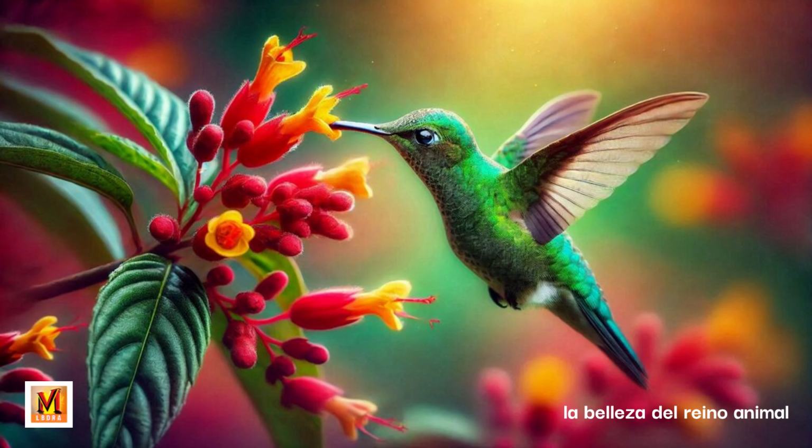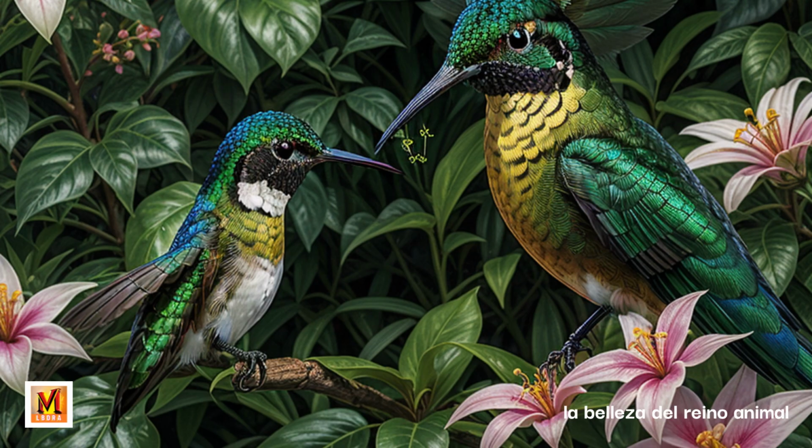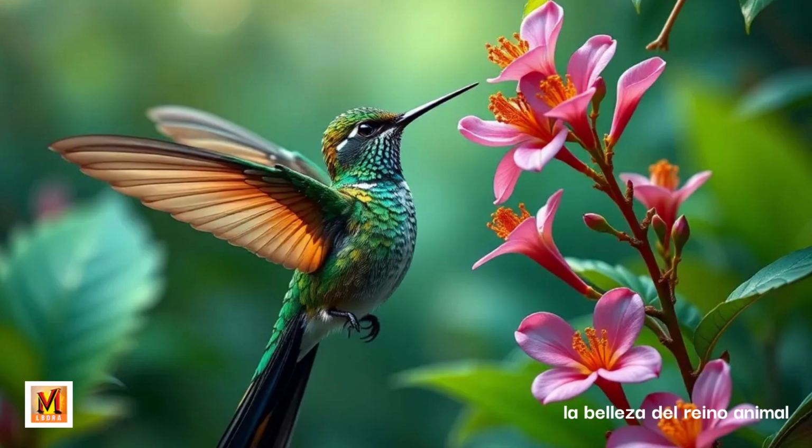Behavior. Food. Its main diet consists of nectar from flowers, especially those with a tubular shape that match the length of its beak. It also consumes small insects and spiders as a source of protein. It is a key pollinator, as it transports pollen between flowers when feeding.